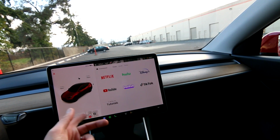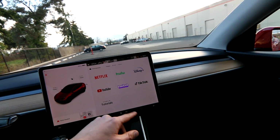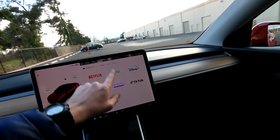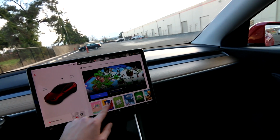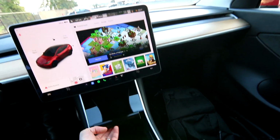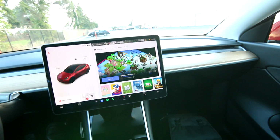They're adding video games, they're adding TikTok, Twitch, that stuff is new, Disney Plus. They're constantly adding video games. You can actually get an Xbox style USB controller, plug it into the USB ports underneath there, and you can play video games.